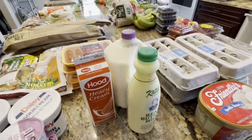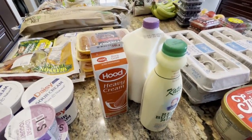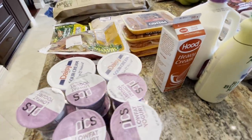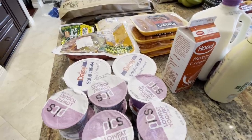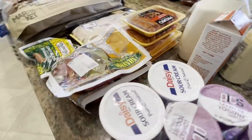So that's what I'm going to make. I also picked up some milk, heavy cream, buttermilk, some yogurt. I'm going to make some acai bowls this week, as well as a parfait with homemade granola and the berries. Picked up a couple sour creams.